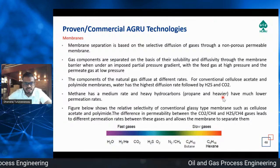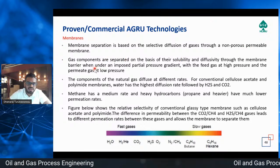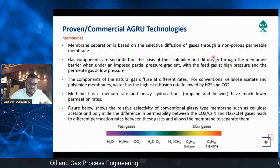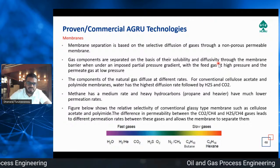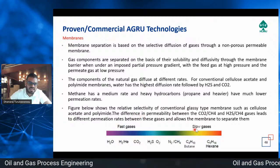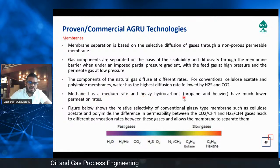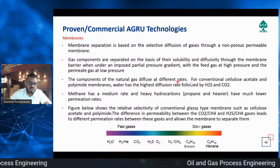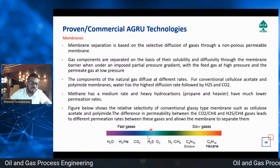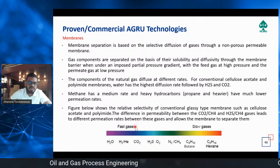The membrane system is based on the selective diffusion of gases through a non-porous permeable membrane. It is based on the solubility and diffusivity of your gas, so your CO2 and H2S will be separated. All right. Methane has a medium rate in terms of fast gas and slow gas rates. Your methane has a medium rate, and heavy hydrocarbons have much slower rates, whereas your CO2 and H2S have a higher diffusion rate as compared to your methane and hydrocarbons. Due to that nature, your CO2 and H2S will be separated. All right.